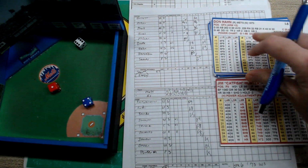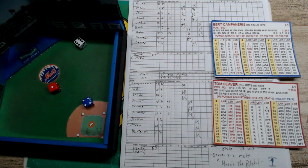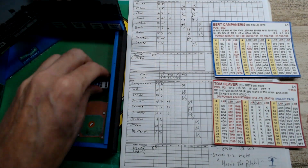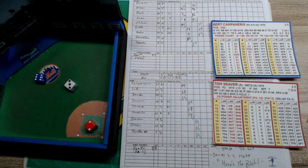We go to the bottom of the fourth inning. All right, so it's Campaneris. Tom Seaver's retired 9 in a row. Campaneris, Rudy, and Bando. Seaver is set to go. He peers down to the catcher for the signal. And he winds and deals to Campaneris. And that's a 2 and a 36.